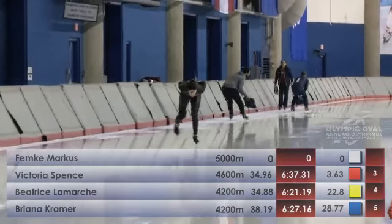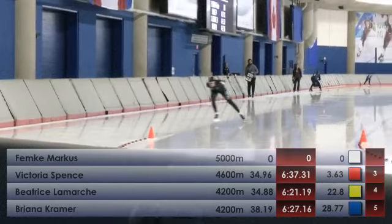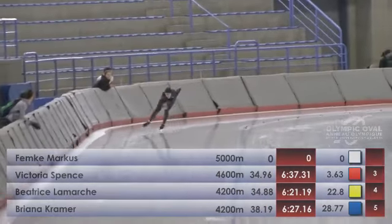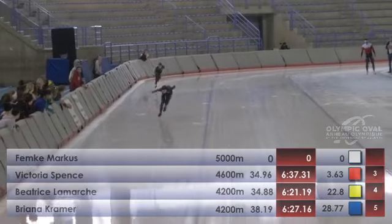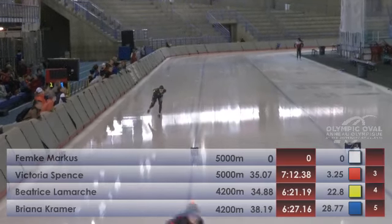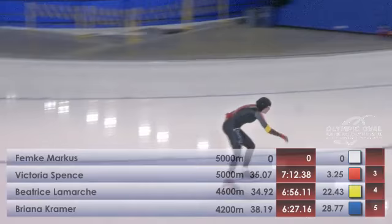Brianna Kramer, 38.19. Things are starting to slow down for Brianna Kramer. She's almost to the finish line, though. As Victoria Spence has 100 meters left in this 5K. Her personal best, 7:13.70. She will be close, 7:12.38. 1 second off her PB. Great time for Victoria Spence.